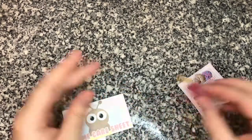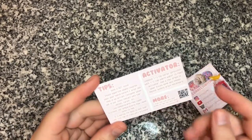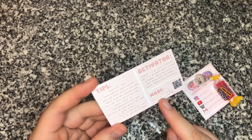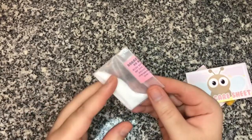And then we have a watermelon Jolly Rancher, which is the best flavor. And then a slime care card, which is really nice. It has a bunch of tips and stuff about activator and more care about slime if you skim there, which is cool. And then borax, which is labeled, which I like.